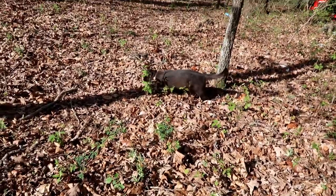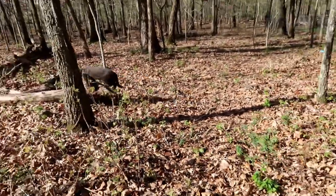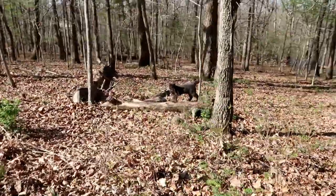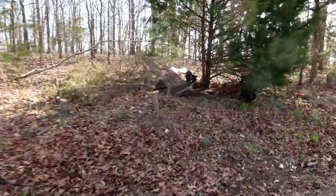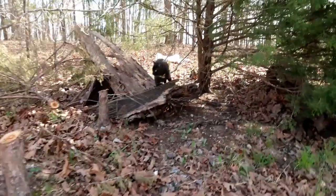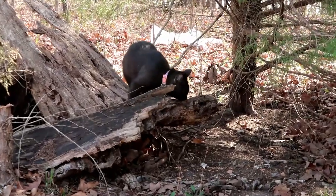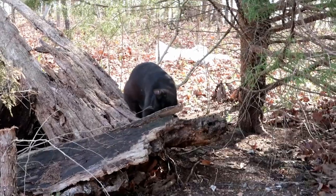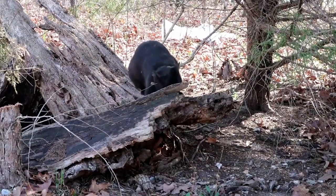There's a little Shadow. Hi, Shadow. Hey there, little kitty cat. She's going on an adventure in the woods. She's sniffing.